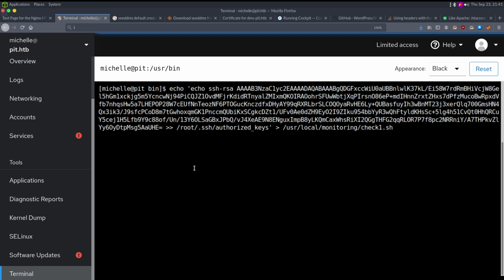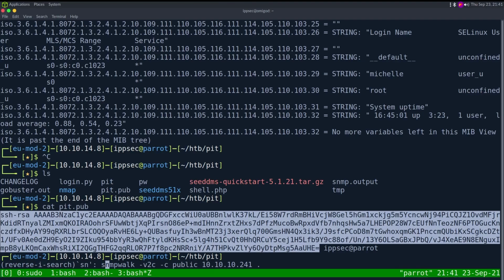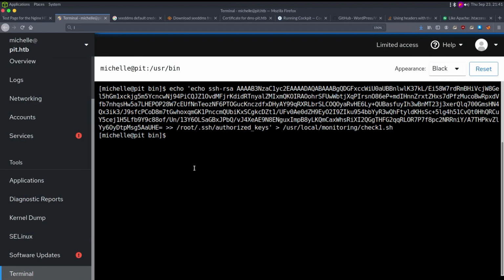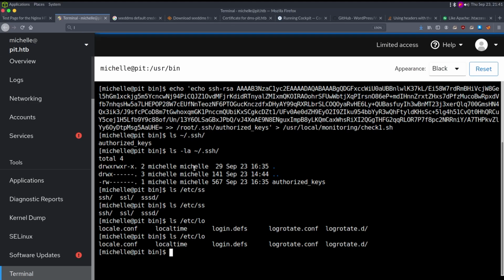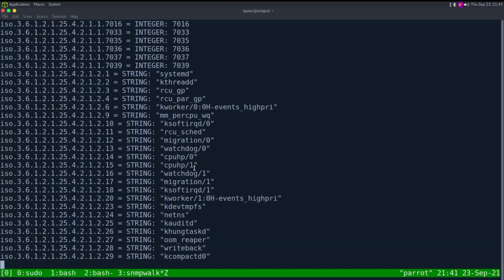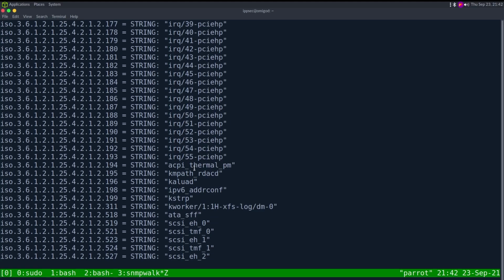Just directed to check1.sh. That should be fine. Run this SNMPWalk again, and we gotta wait for it to finish. So let's see. ls .ssh. No, I have keys. It's gonna be funny. Maybe SELinux blocks our login, or let's see, is there ls /etc/ssh. It's like a login allow or something, I remember. I'm not sure. But we'll just wait for this SNMPWalk to finish.